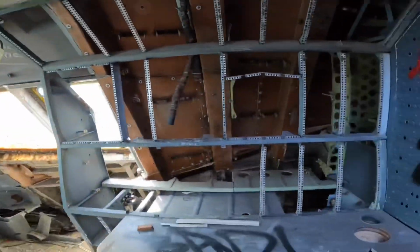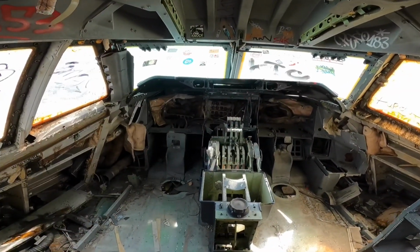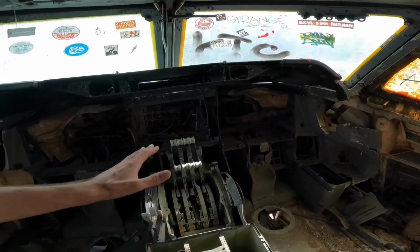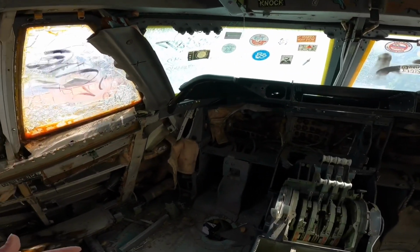This is so cool. Even though most of it's been taken out, this is huge. The cockpit wouldn't have felt so big before. Now when I've seen pictures of this, there was a lot more controls and stuff, so I don't know how much longer this aircraft is going to be here.